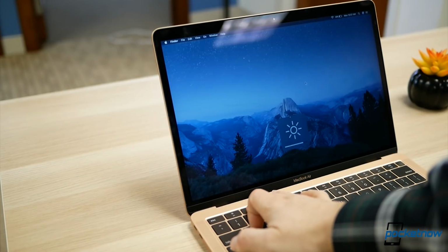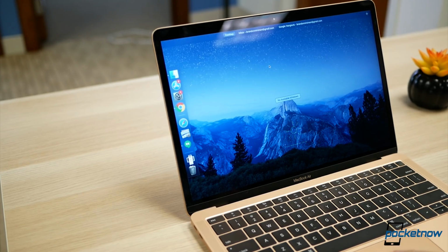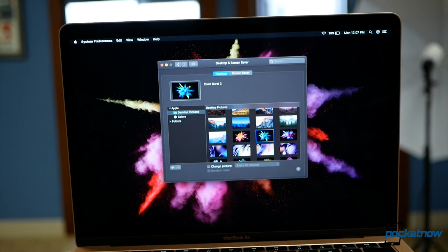The new display on the MacBook Air is so much better than previous generations. It's finally high resolution enough so that you don't see pixels on the screen. Plus it's got great color accuracy, deep blacks, awesome viewing angles. It's just a massive upgrade over MacBook Airs of the past.